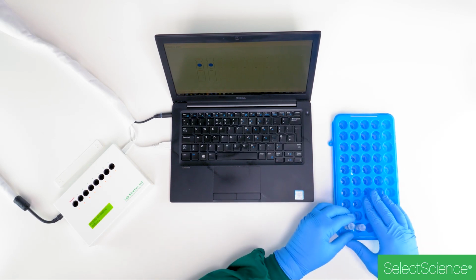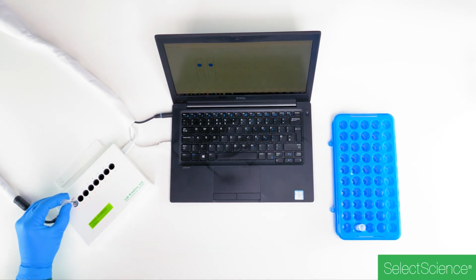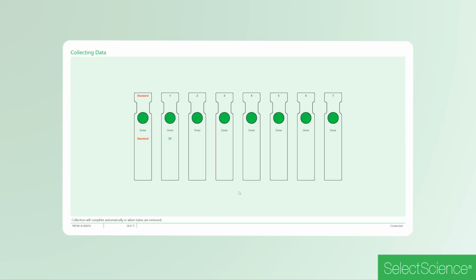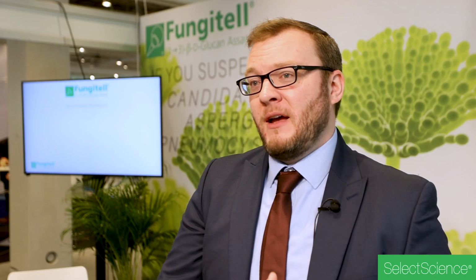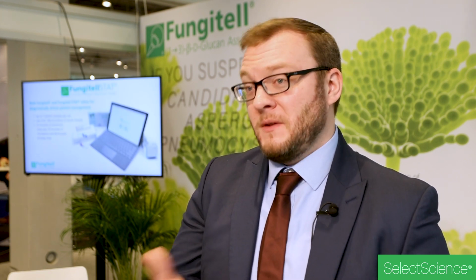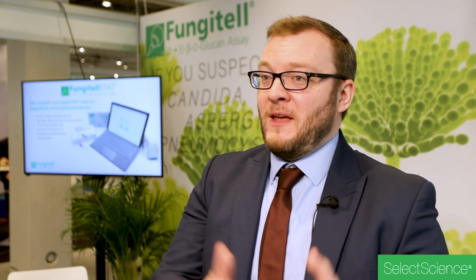So in the future, we're looking for more automated solutions. We want to make beta-glucan testing as accessible to as wide an audience as possible. We're looking to provide Fungitell STAT to smaller and medium-sized institutions so they can benefit from a quick turnaround with their beta-glucan testing. That means the clinicians get the result much quicker, and that means they're able to affect patient management that much quicker as well.